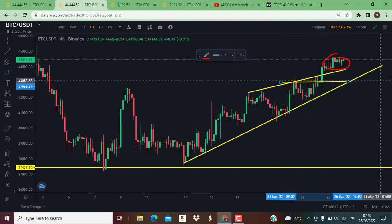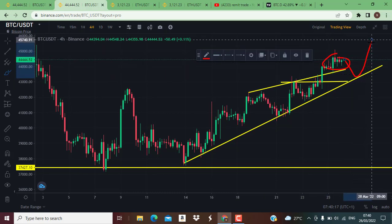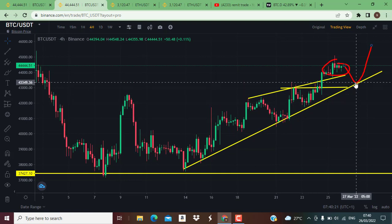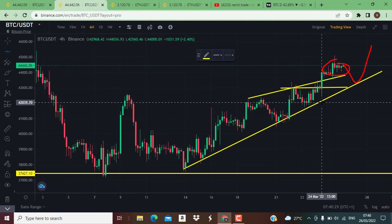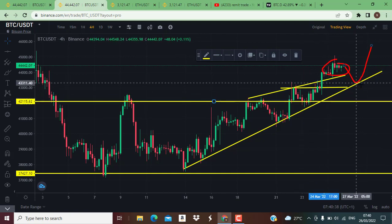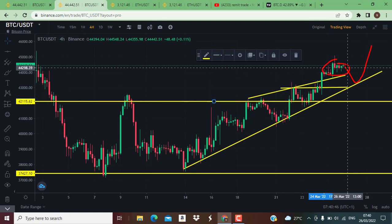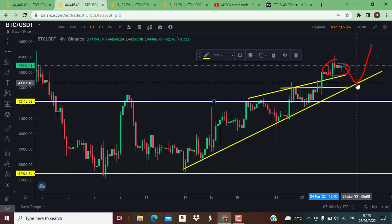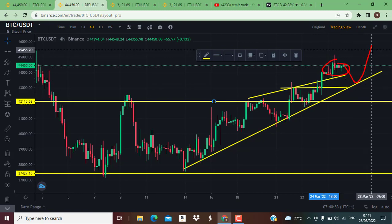If the market comes back down, it should find support from here before we see continuation of this move. If we see a breakout of this trend line to the downside, then the market is going to go back down to this area, around the 42k level, approximately, on support. I am expecting the market to retrace to this level of resistance that will turn support at this area before we see the market go back up.